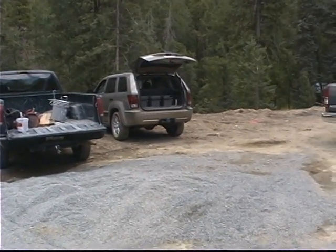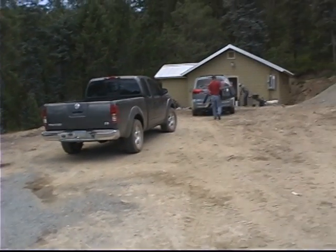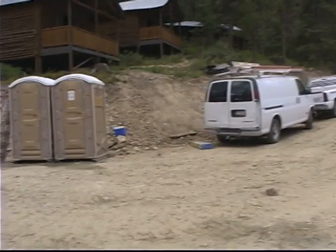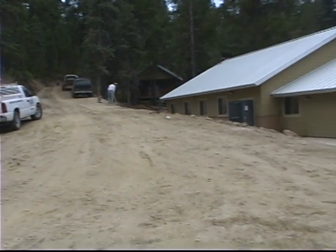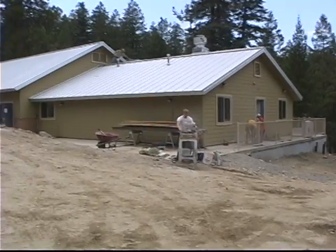Okay, so I thought I would start at the middle of the cul-de-sac where we're going to have our turnaround area that is actually going to be required by the County of Yavapai. And we'll get to the lodge, and then we're going to walk on the east side of the lodge up to the staff cabin area.